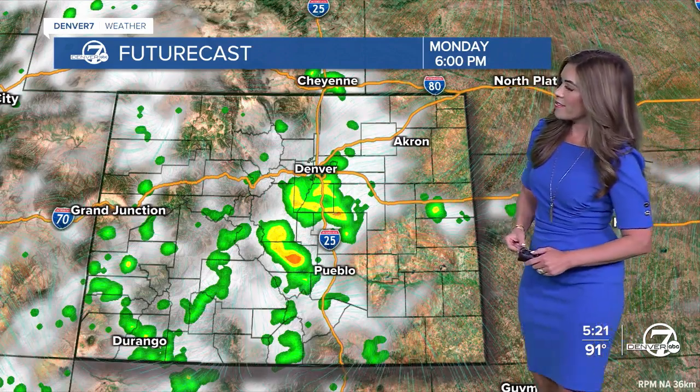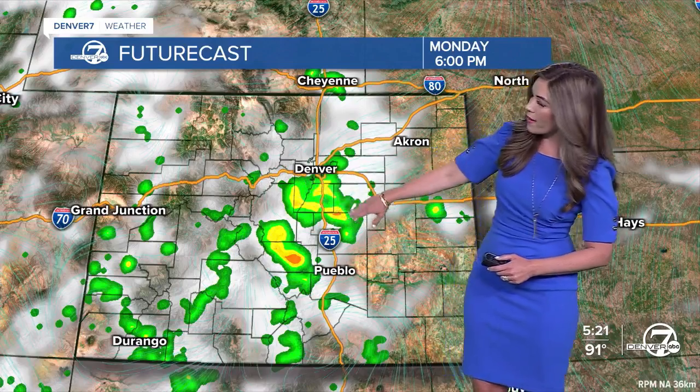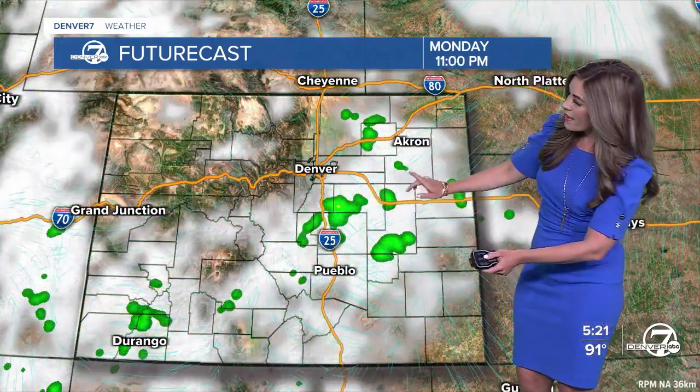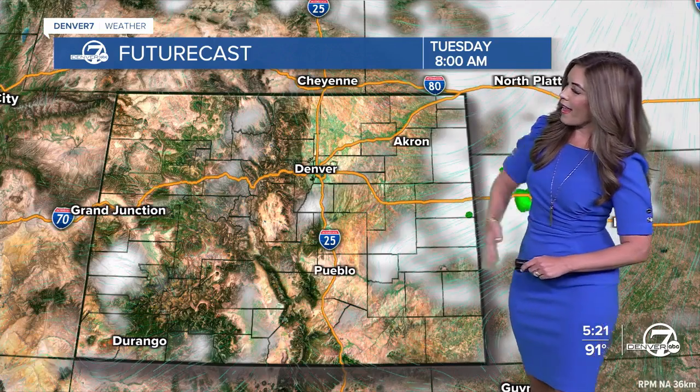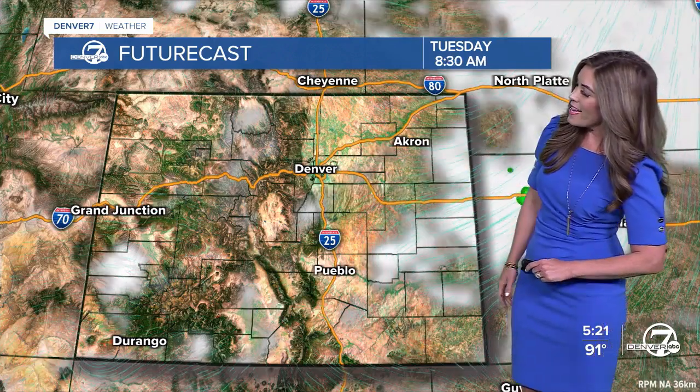Looking at the futurecast, still a good round of rain rolling across the metro area within the next hour or two. Things start to migrate off to the eastern side of the state, but really wind down by about 11 to midnight, and then early tomorrow morning, back in action with plenty of sunshine here in the city. Clouds lingering off to the eastern plains, but they don't last long.